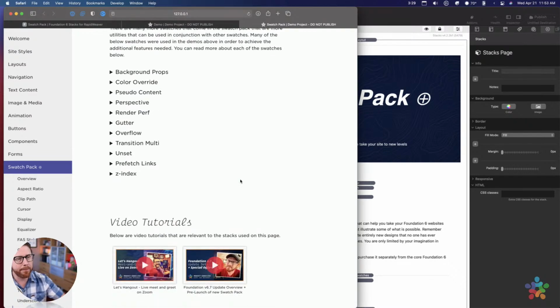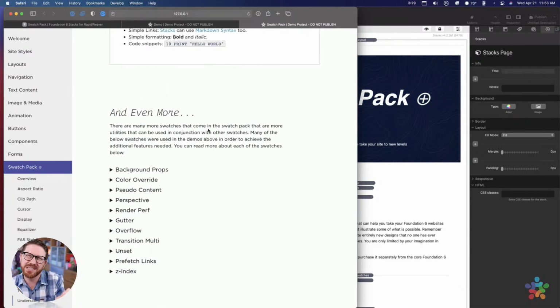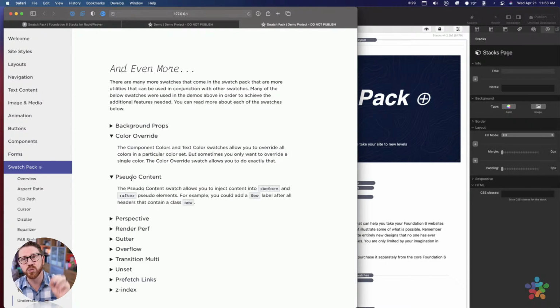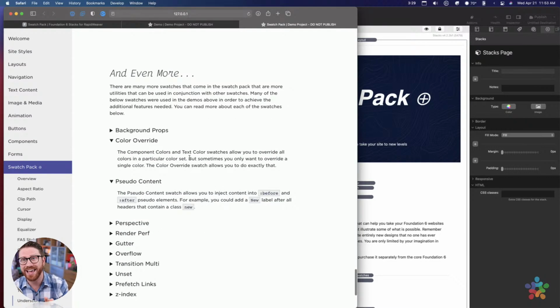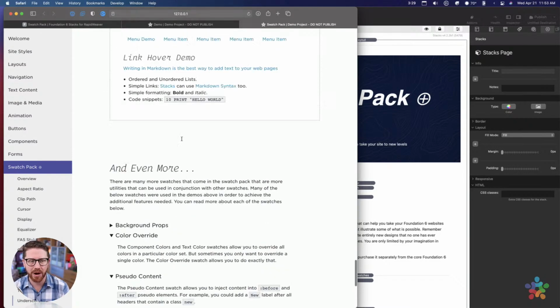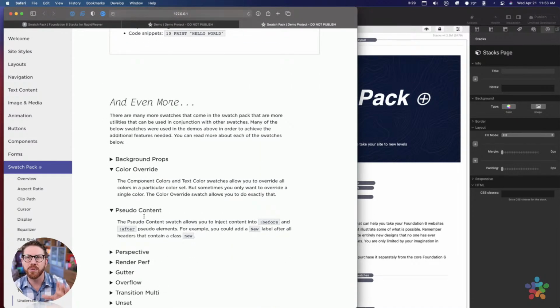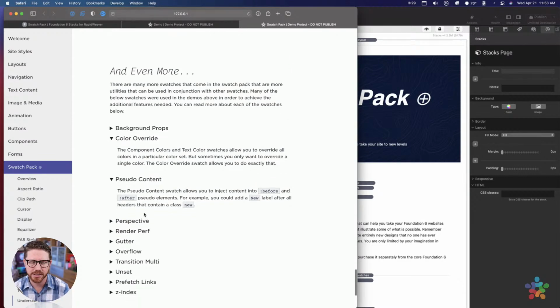Now there are a bunch of other swatches that I don't have specific demos for, but they're really awesome. I use some of these within the demos. For example, background props allows you to customize some background properties. We have a color override swatch, which we'll review. Pseudo content: I have a really cool demo for pseudo content that I'll probably add to this page. I came up with it today with Gary Wan, so I'm really stoked about that. I'll probably create an entire demo for the pseudo content so that you and other people can see the possibilities of what you can do with that.